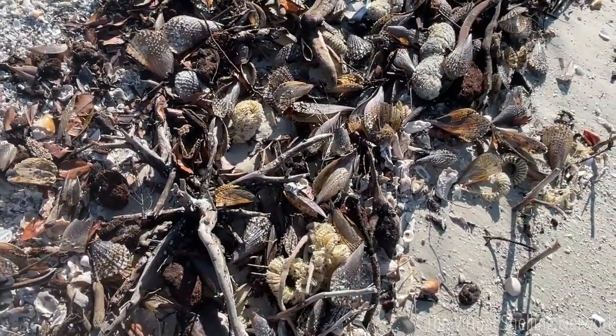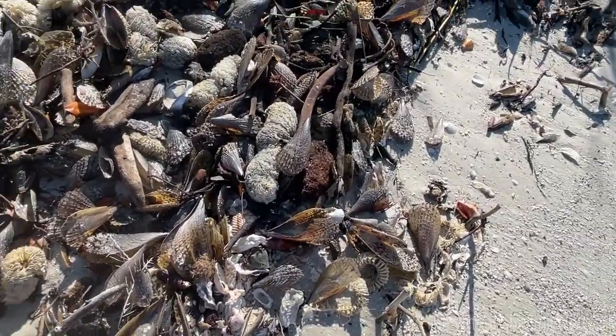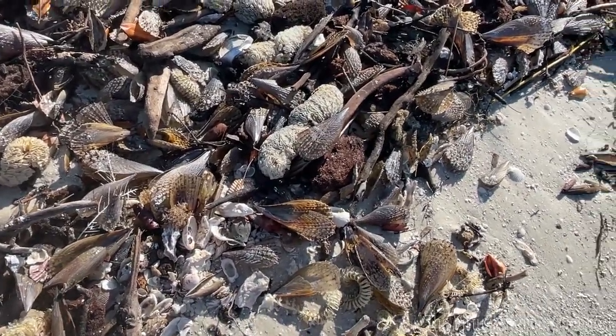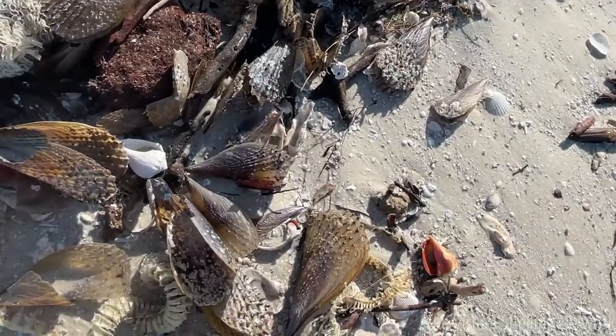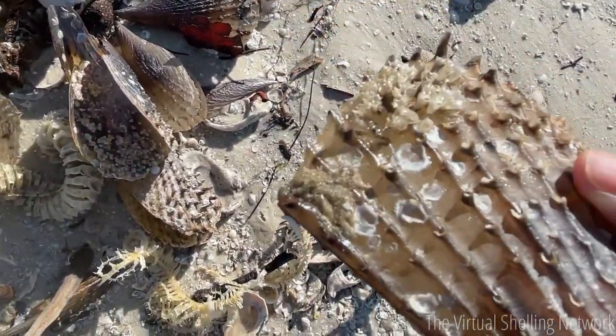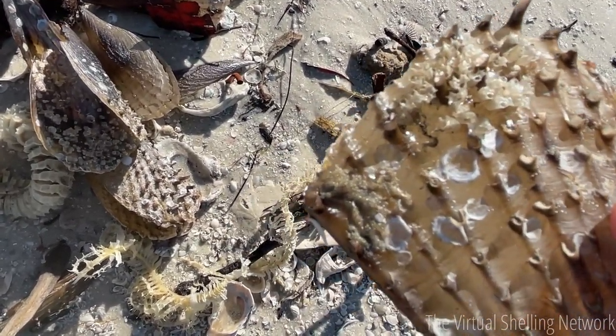Tons of driftwood. We're also going to find in here, besides egg casings and driftwood, a lot of pen shells. So pen shells are really common. People ask all the time what they are. And they are bivalves.